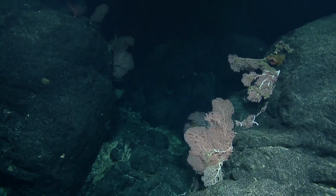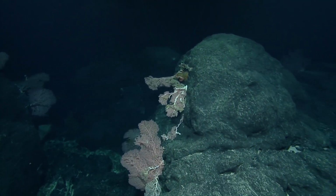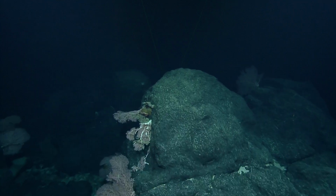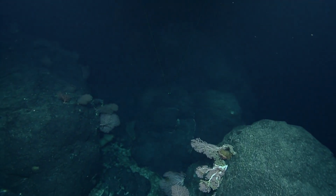Take a glimpse to the right. There looked like another colony there that might be different from these precious corals. What are you looking at there, Emil? Oh, I think it's off in the distance, right above the precious corals is what she's talking about. Oh, okay. Smaller and closer to the rock.